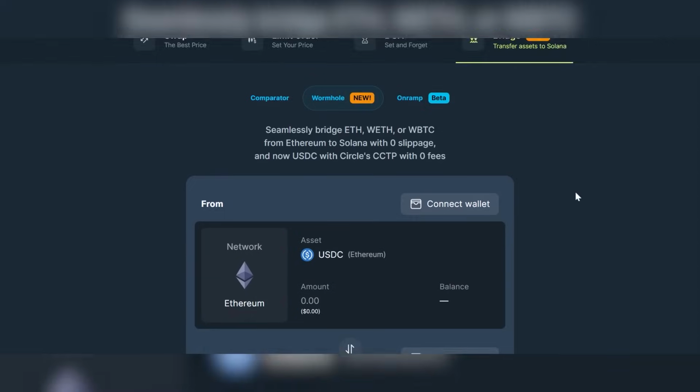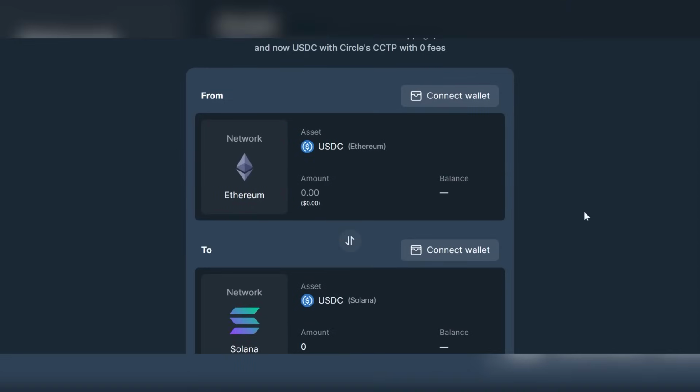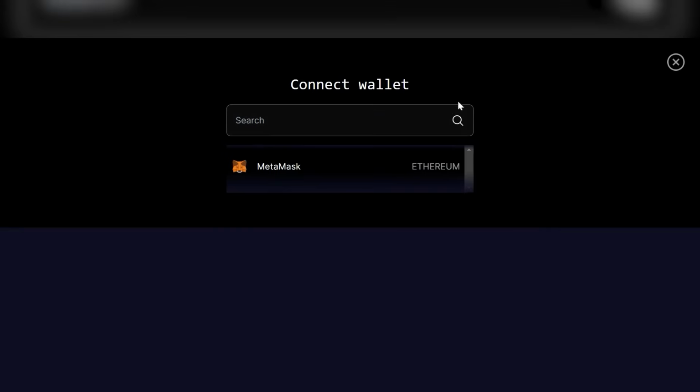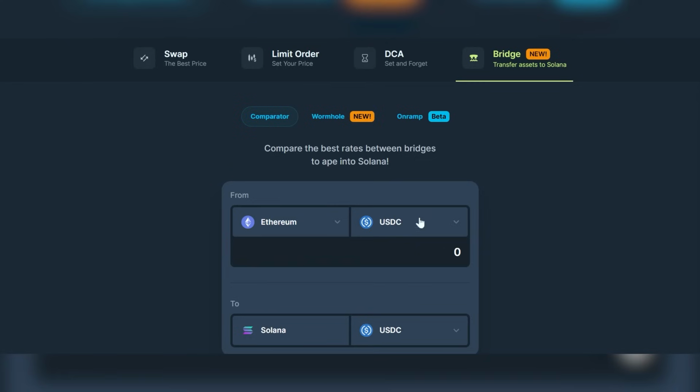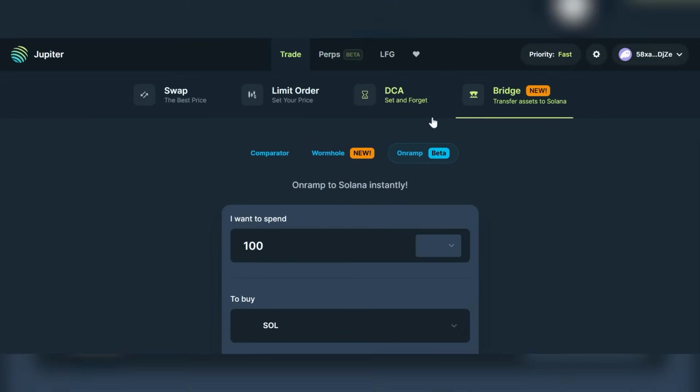And if you select this, then you can do everything right there in Jupiter by connecting up your MetaMask and your Phantom wallet. But Lark, what if I don't have any crypto at all? Well, in that case, you can select Onramp to buy crypto with fiat.